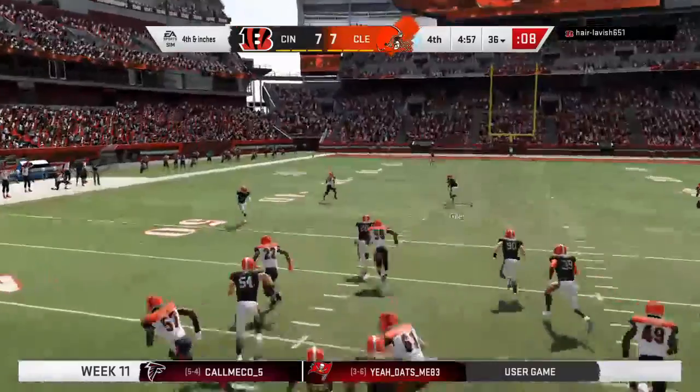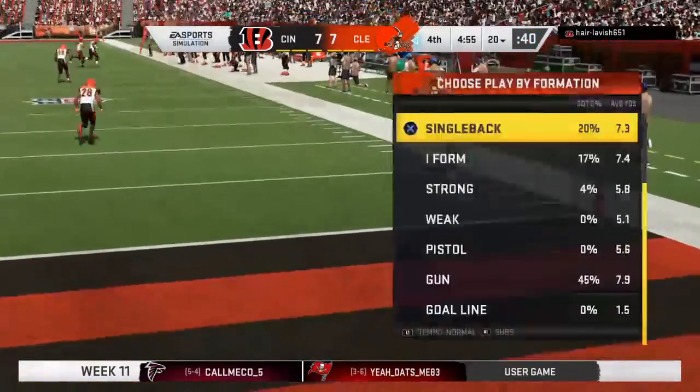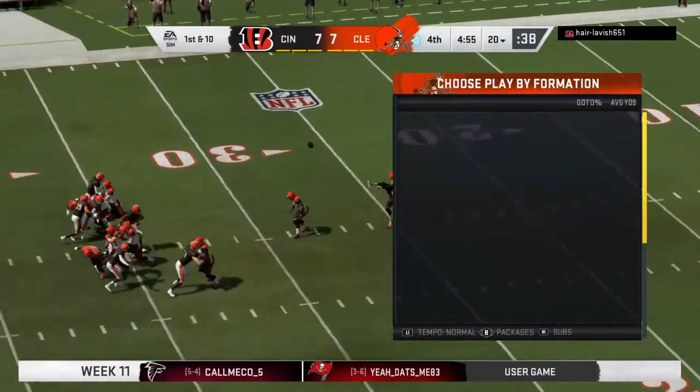And this is away. It's a high kick, and he got all of it. And that is much too long. That's into the end zone for a touchback.